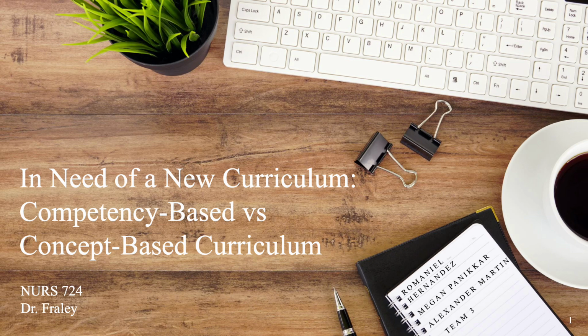Today we will introduce two different curriculum models, the competency-based curriculum and the concept-based curriculum. We'll discuss what each curriculum entails, examples of programs currently using each type, as well as advantages and disadvantages for each framework. I will now hand it over to my colleague Megan, who will go over the competency-based curriculum.